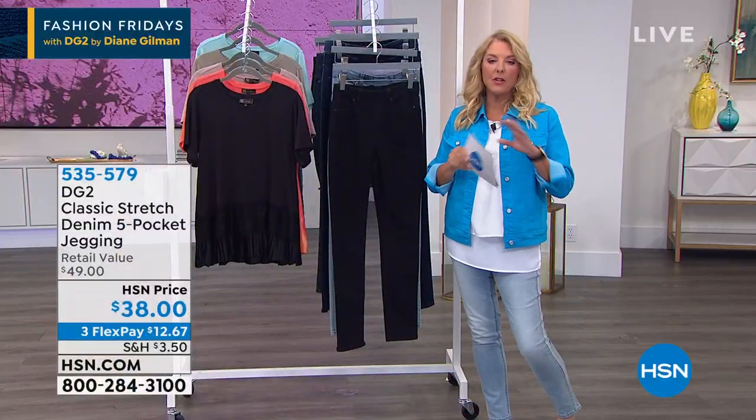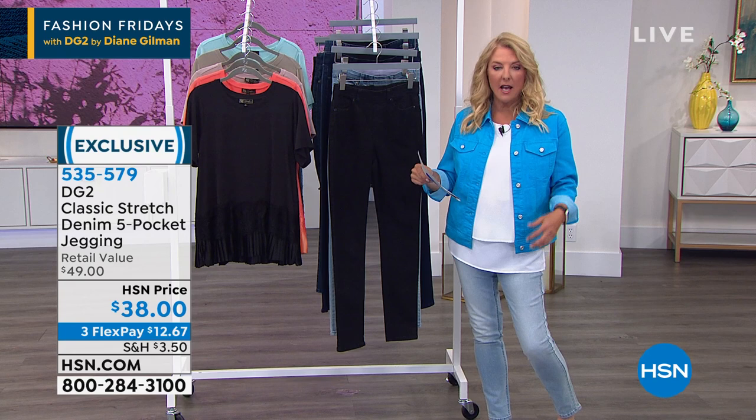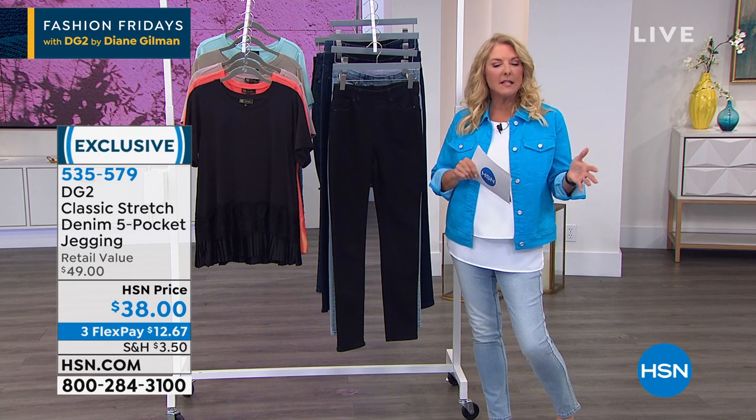And guys, we just popped up the shirt that everybody's loving so much, that tie-dye, the petal sleeve. Rick, what's the update on that one?